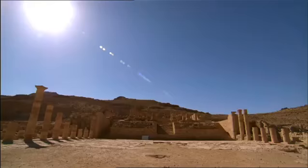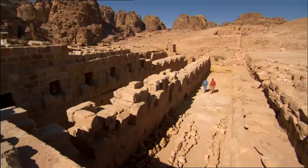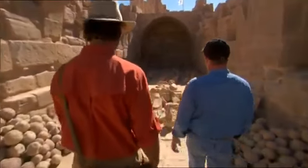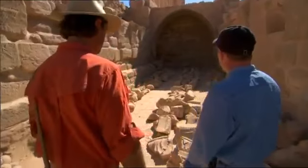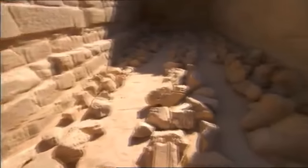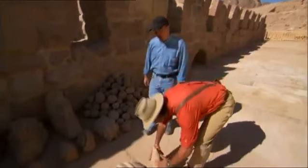Chris takes me to a section of the temple to see a collection of Roman and Nabatean artifacts. The capitals we were just looking at. The space we're in is called the Cryptoporticus. It's a large gallery beneath the colonnade. Most of this material comes from the main temple building itself. Chris shows me a collection of decorative Roman cornices that once adorned the temple columns.